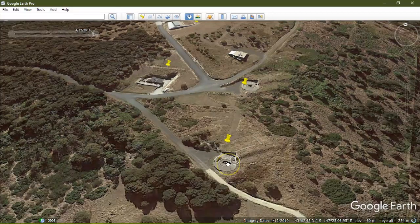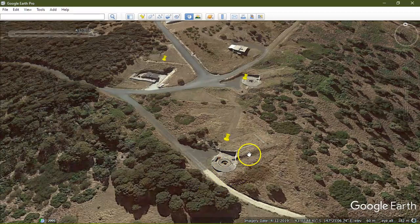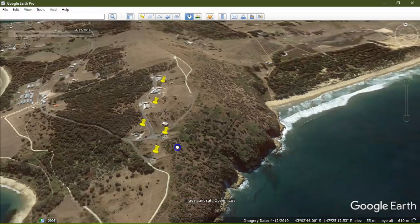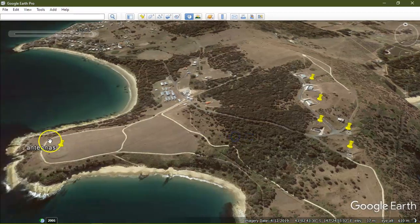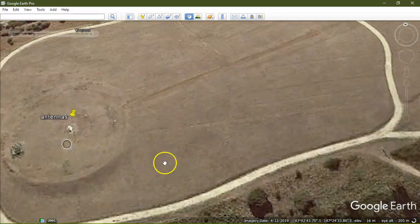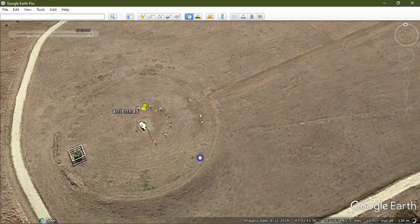So does anyone have any idea what this is? Is it an old fort that they're digging out? They don't want people to notice, so they cover up the sides. Not sure. Then I found an antenna down here. You can tell it's an antenna because of the shadows.